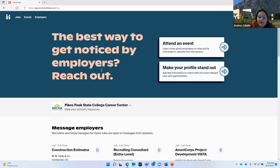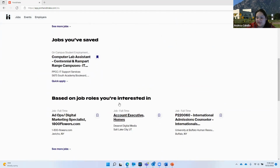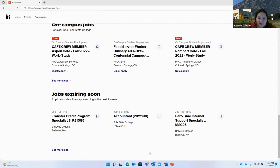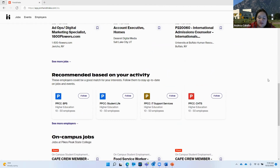And so on the homepage, if they scroll down a little bit, they're going to see a whole bunch of jobs that are suggested to them. That's where those questions come in handy. So if I'm working with a student that's interested in nursing and they select healthcare fields, nursing, these jobs are going to tailor to them and what they're looking for. They'll see those types of jobs here, the ones that are expiring soon. We'll still have the on-campus job section. And it also recommends employers for them as well.